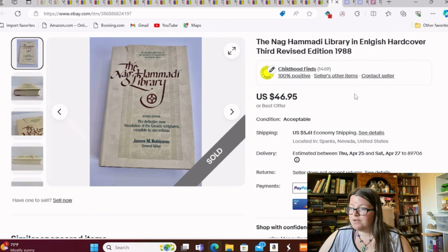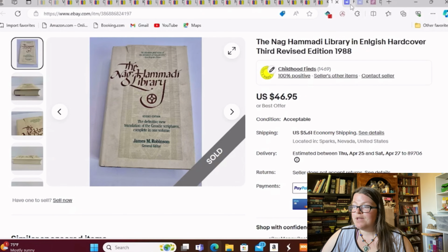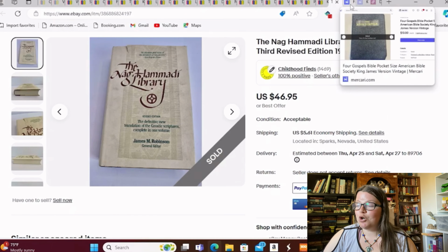Next we have the Nag Hammadi Library in English, hardcover, 3rd revised edition, 1988, sold for the full asking of $46.95 and order earnings was $36.34. I paid about $1 for this in an auction book lot and made $35.34 off this book.